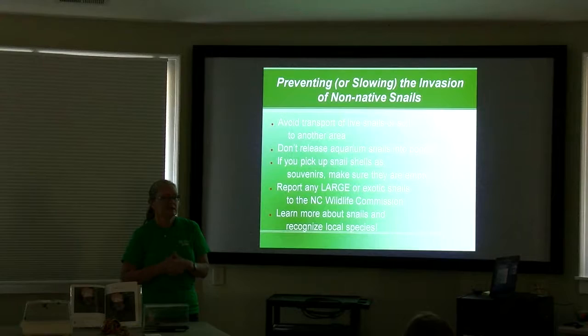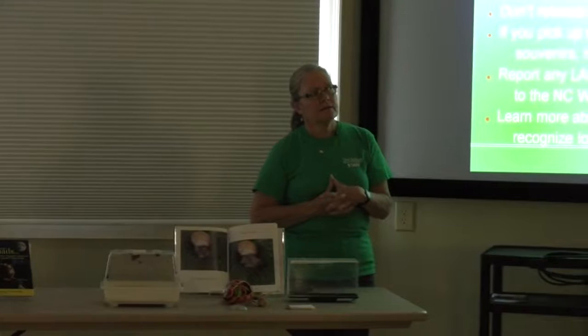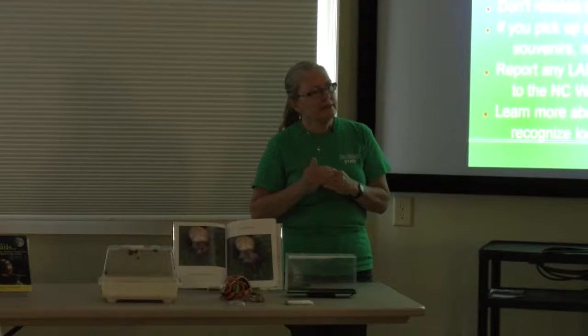Added question, do they build their shells inside out, or do they build their shells outside in? That's a good question. There are several layers to the shell, and I've not thought about that. I know with the marine shells, they're laid down outside in. I'm not sure if the land snails do the same thing. But that's a good question.